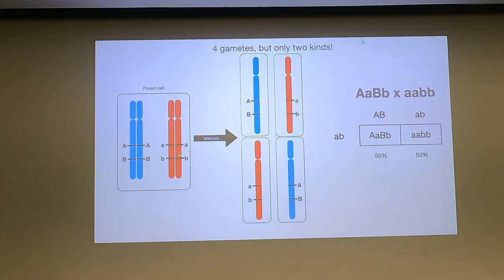So when you do the meiotic division, I'm leaving out something, I'll ask you about it in a moment. When you do the meiotic division, each of these strands of DNA gets separated out into one of four gametes. But this is what you'd end up with if you put this one over here, and this one over here, and this one over there, and this one over there. Oh, you only get two kinds of gametes. There's four of them, but one kind of gamete is big A, big B, the other kind is little a, little b.